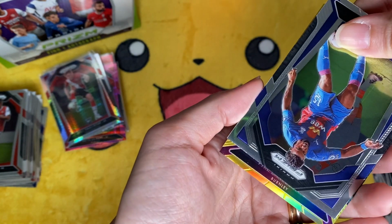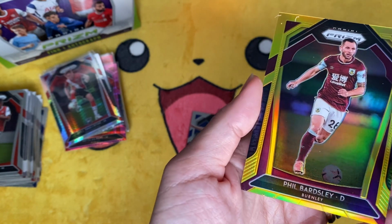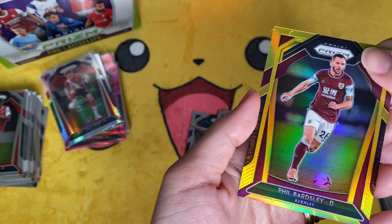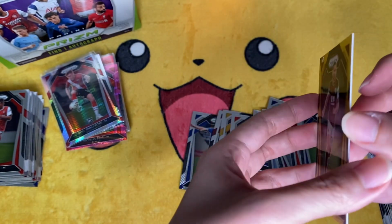Okay, so we have Burnley. Oh, that's a gold hit. Phil Jagielka. Oh my gosh. Oh, there's 2 cards? That's the final card, right? My final card. Yeah, you hit a gold. Gold, it's you. Turn around and have a look.